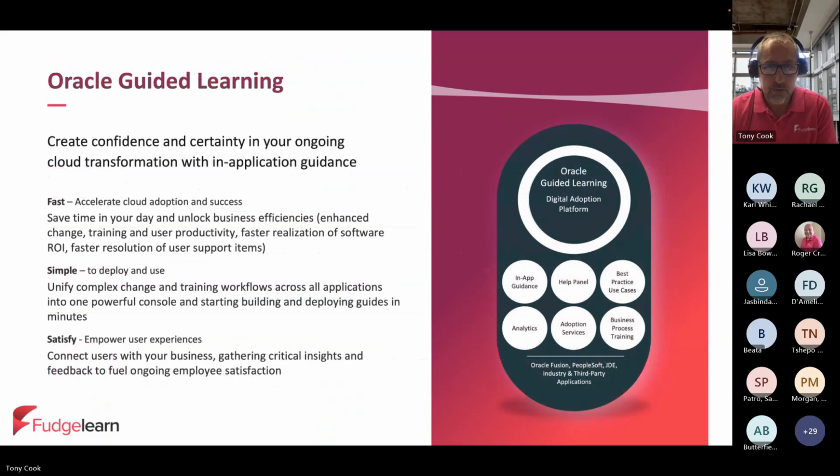So within guided learning, the aim of the product itself is to really accelerate the adoption of Fusion applications. And I say Fusion applications because from an Oracle Guided Learning Included perspective, that's where we're going to focus, because that's where Oracle Guided Learning Included resides. You can use Oracle Guided Learning outside of Fusion applications, but that is a separate product in the premium product, which we'll come to as we discuss further down the track.